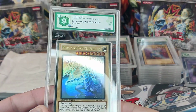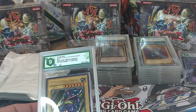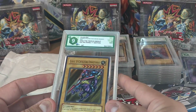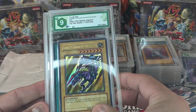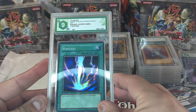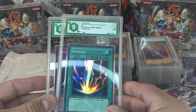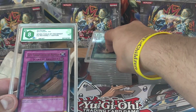But, man, this guy... just look at how beautiful it is, though. But still, man, 9, come on now. There's no 10s, bro. I'm telling you right now. If that guy didn't get a 10, there's no way any other card can get a 10. No way. Guy at 9, okay. Jeez, bro. Regeki, another 9. Bro, I'm getting all 9s, though. I'm happy about that, though. I'll tell you that right now. And Tools of the Bandit, an 8. Okay.